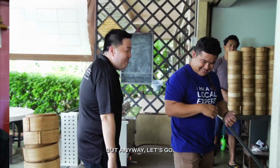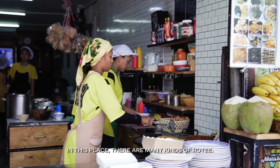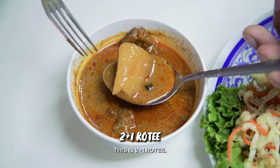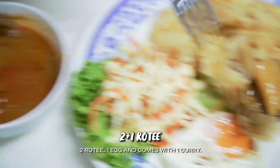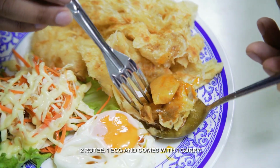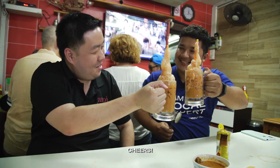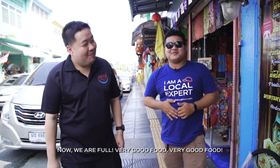In this place, there are many kinds of roti. This is 2+1 roti, like two roti, one egg, coming with one curry. Okay. Now we are full. Very good food, very good food.